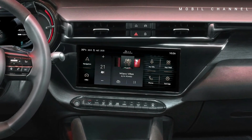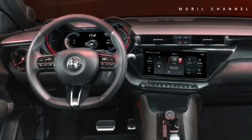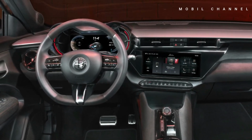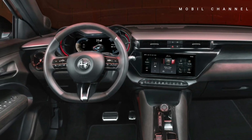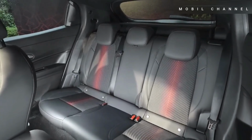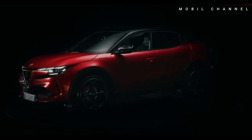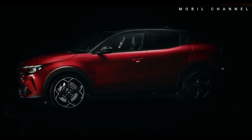Practical storage solutions. Despite its compact size, the Milano offers practical storage solutions throughout the cabin, including a spacious cargo area and versatile storage compartments. Folding rear seats allow for additional cargo space when needed, making it easy to accommodate all your gear and equipment.